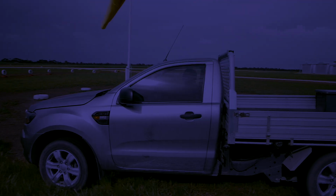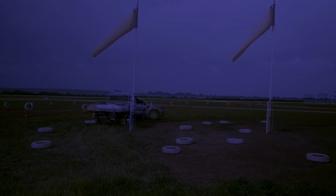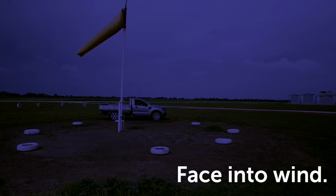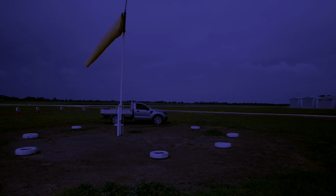At night, the pilot will not be able to see the windsock. To help them identify the direction of the wind, park your car at least 30 metres away from the runway and face your car into the wind with your headlights on. Parking your car near to the windsock can be a good place to park. You are not trying to illuminate the windsock.